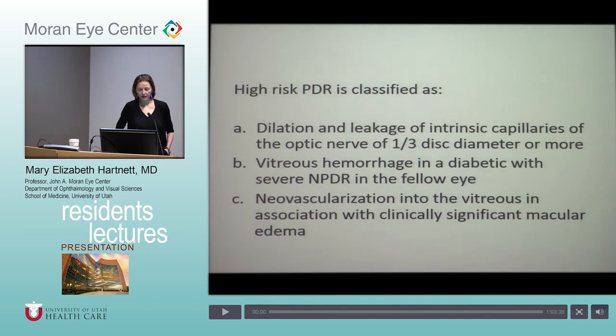High-risk PDR is classified as? Okay. Not of the intrinsic capillaries. Sorry. I hate questions like that. Who made these? I guess I made these. I'm sorry. That's a terrible question. I'll have to change that.